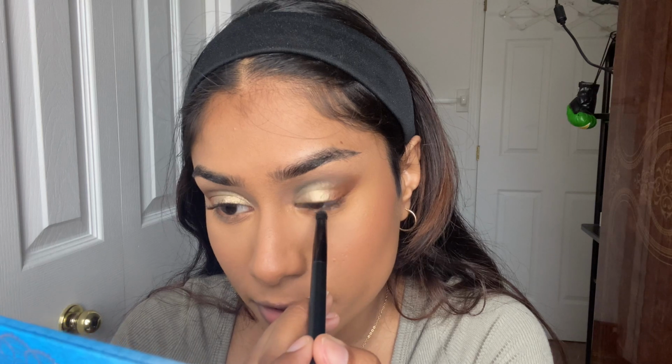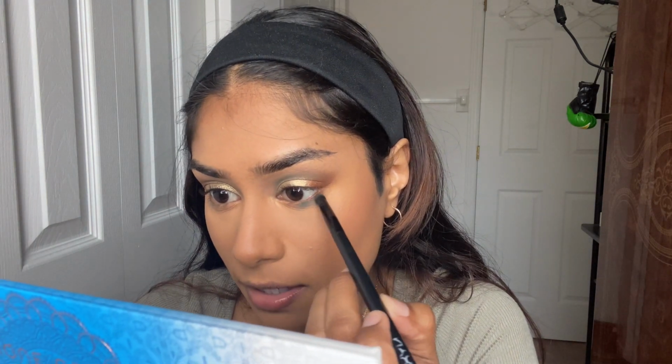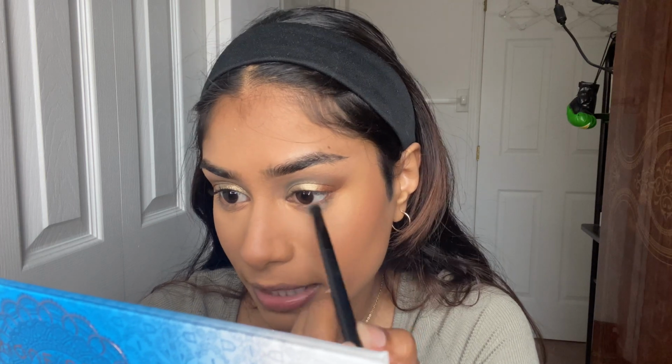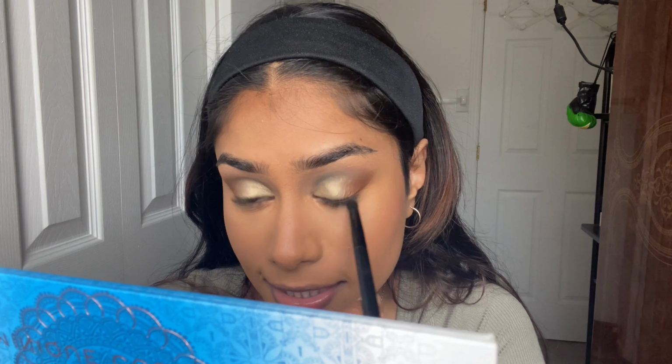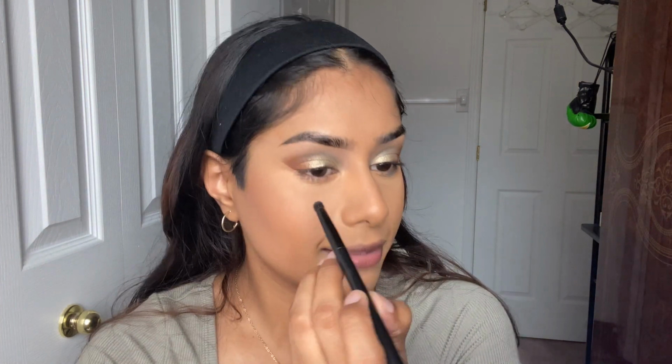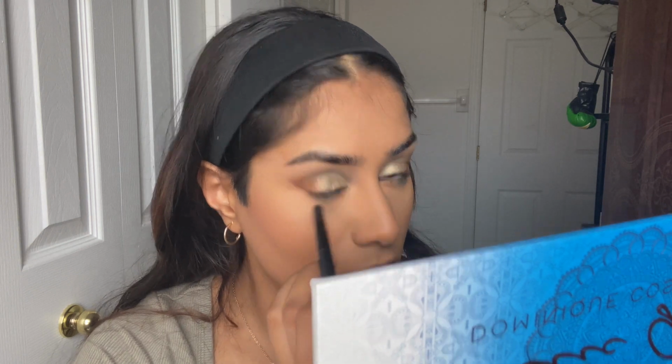Now, this eyeshadow palette, what I've noticed, it's not super pigmented upon first application. So if you guys have used, for example, any eyeshadow palette by Juvia's Place, you know that with those palettes, it's very easy to go overboard because they are so highly concentrated in pigment. So this isn't like that, but I feel like there's a time and a place for both kinds of formulations.